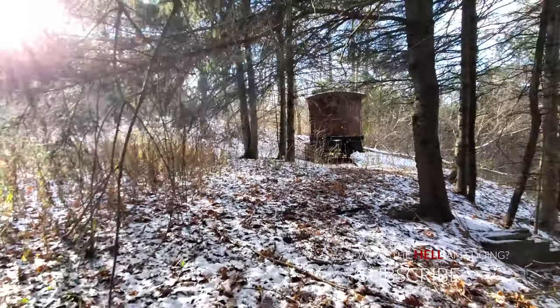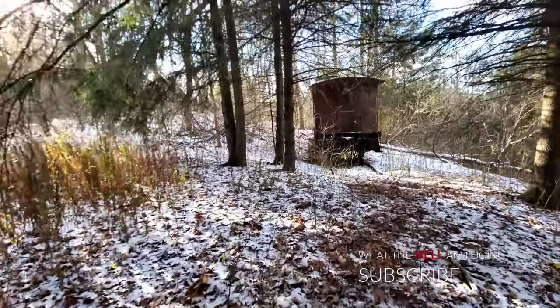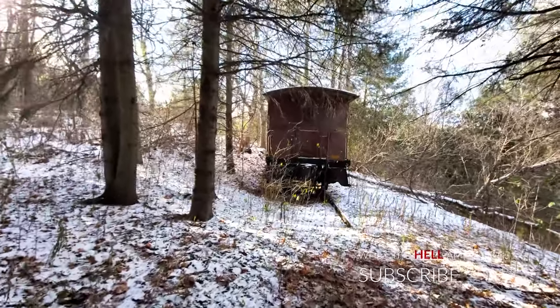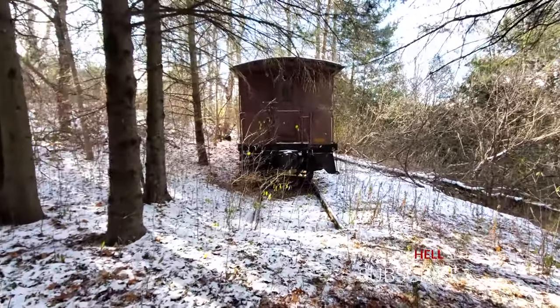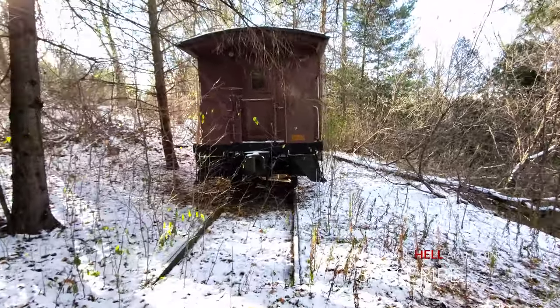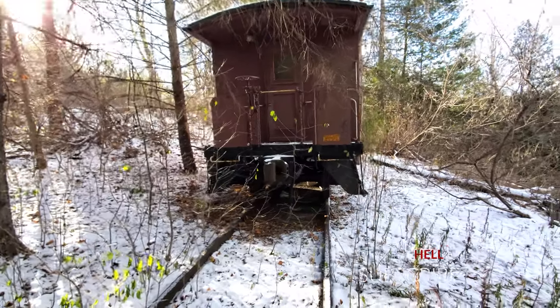Okay, but we'll wander back over here now, and I'll give you guys a better look at what's going on. So the train caboose, obviously it was at the rear end of the train, and its purpose was basically for the conductor and the crew to use it as a sleeping quarters and an office and probably even a place to relax and take breaks.